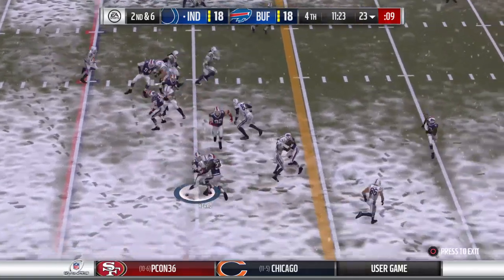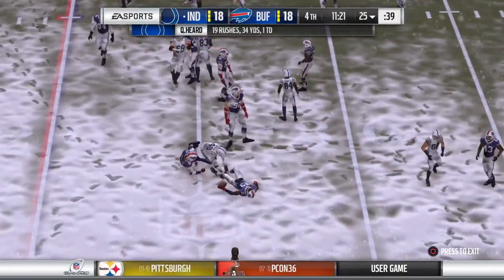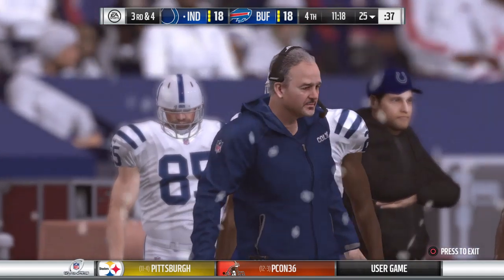They'll run it now out of the gun. Takes it to the 26, just a 1-yard gain. Couple of Bills team up to bring him down there.